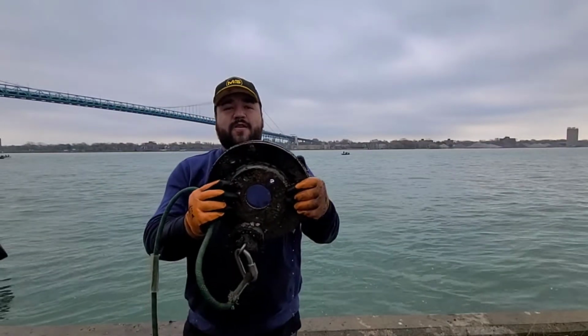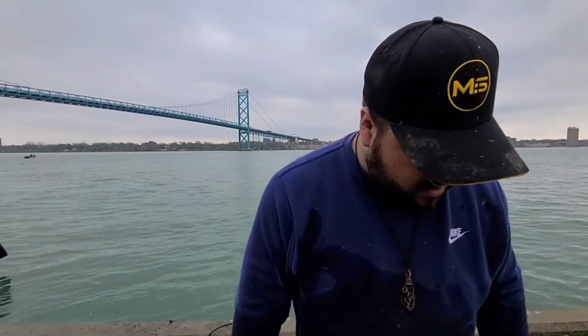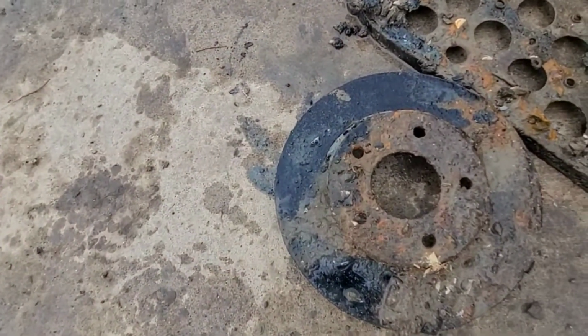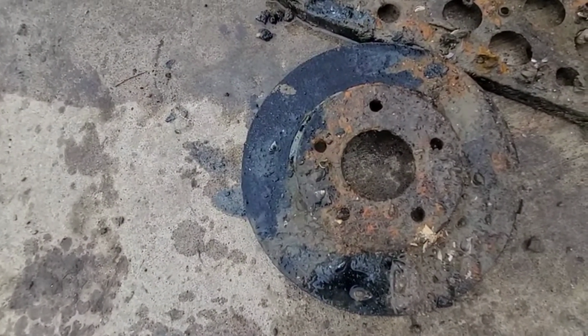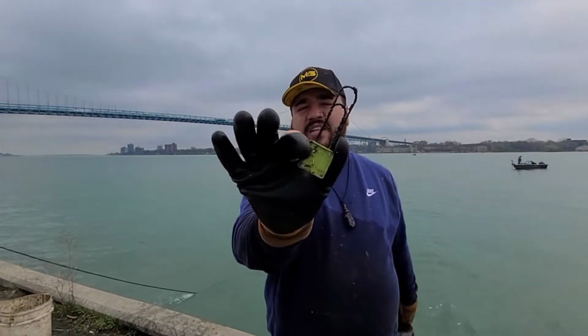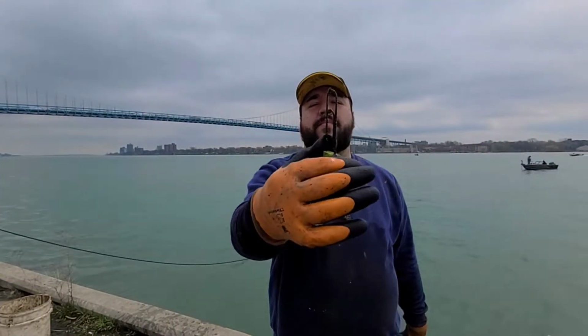What'd that throw? I've got a rotor. The rotor is hissing. I just caught some sort of clip. I'd assume it goes on a desk or something to hold papers. We moved down a little bit farther from where we started out. Let's see if we have any more luck over here.